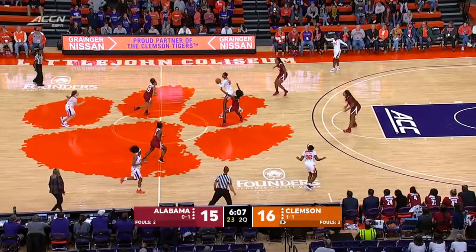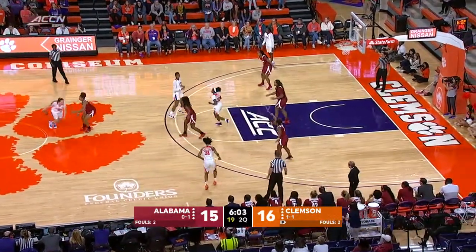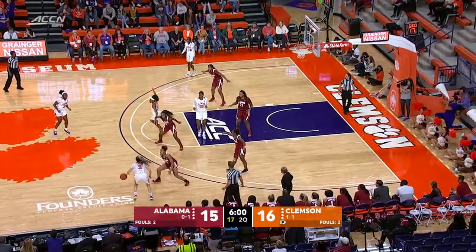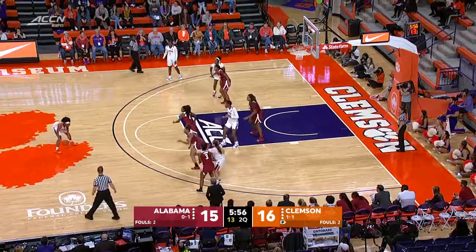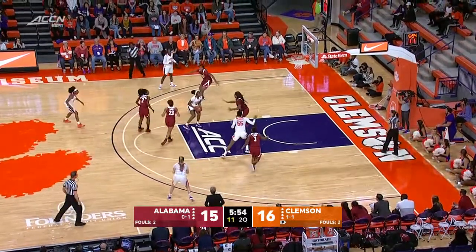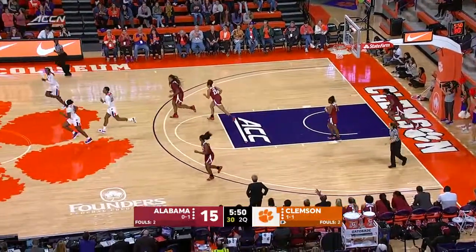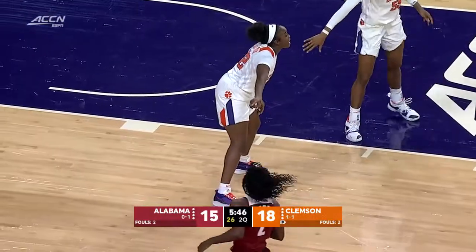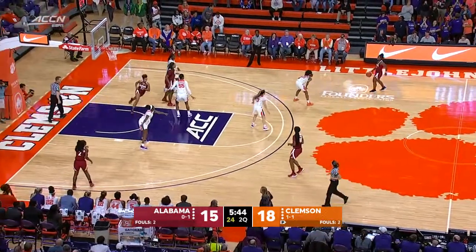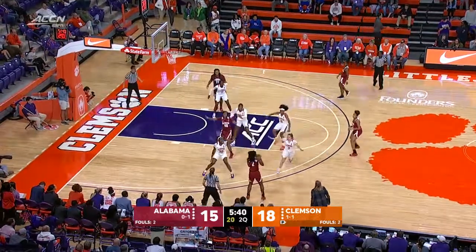Spray in the forecourt finds Bennett. Right back in the hands of Spray with 20 on the shot clock. Alabama not afraid to extend that zone pressure out front. Mertens. Cotton, the turnaround jumper hits. I like the bounce pass by Shania Mertens. Great job passing around the defense with that bounce pass, and a good finish by China Cotton. Clemson by 3 at 18-15.